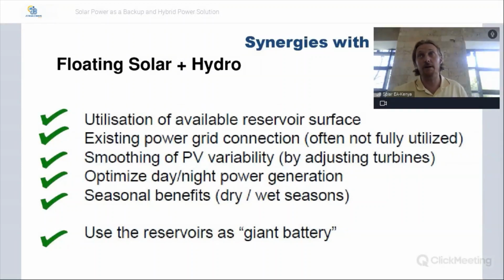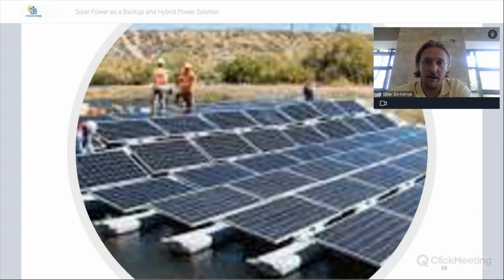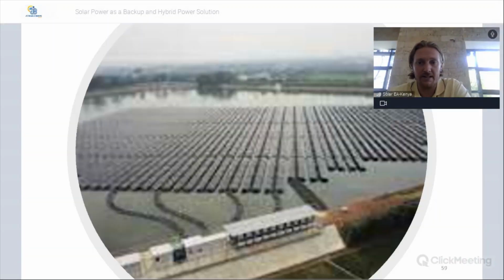You can turn it into a pumped storage hydro system. You don't even need any other power source. So here's a picture of one floating solar on a hydro reservoir. Here's a much smaller hydro reservoir with floating solar on it. Here you can see it's connected to a dam, just like we've been discussing, floating solar on the water reservoir.